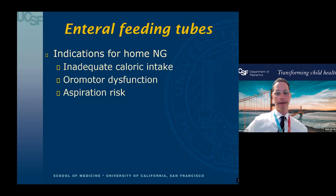Also, some of our kids have oromotor dysfunction, so they can't successfully and safely get food from the front of their mouth to the back of their mouth so that they can swallow it. And then related to oromotor dysfunction is aspiration risk. There are some patients who can move that food very well from the front to the back of their mouth, but when they try to swallow, they're at higher risk of some of that food going into their lungs.